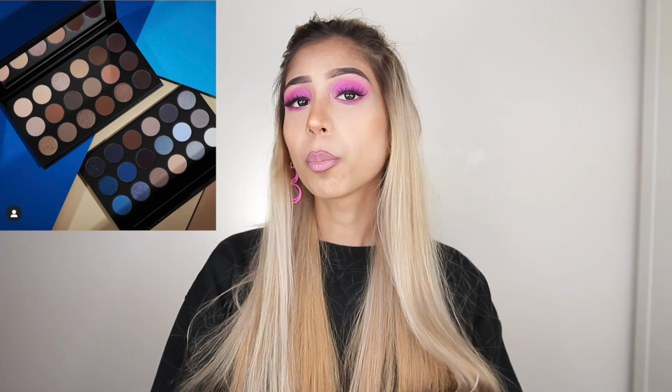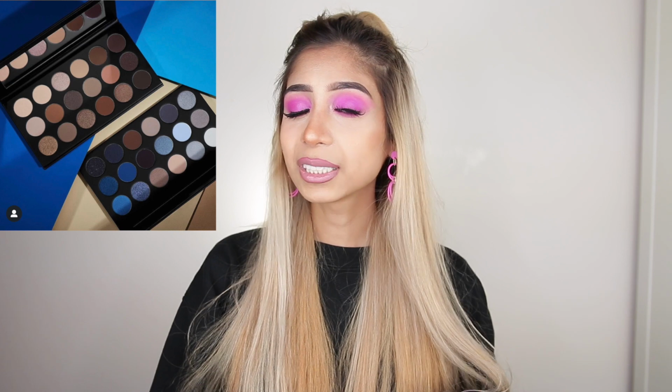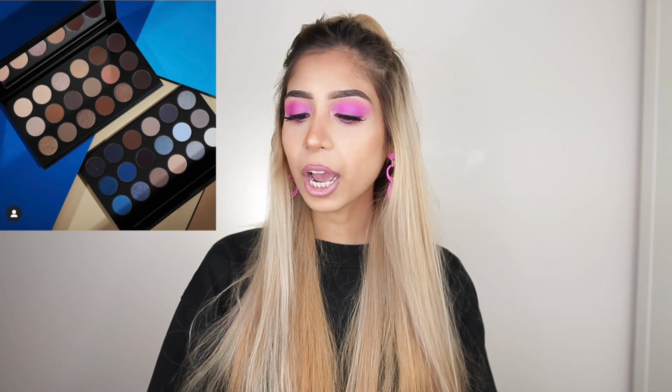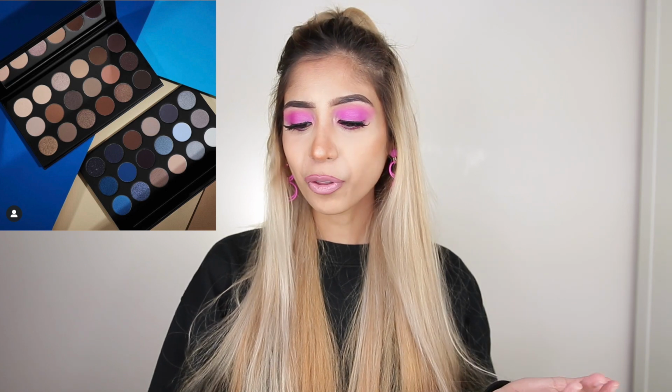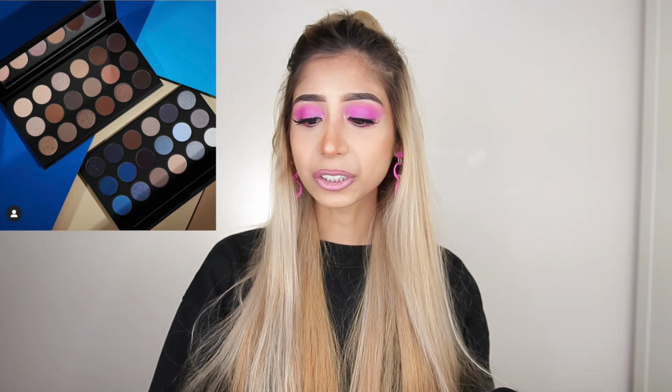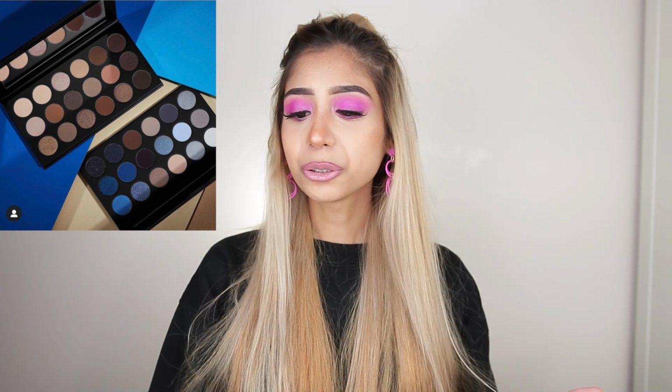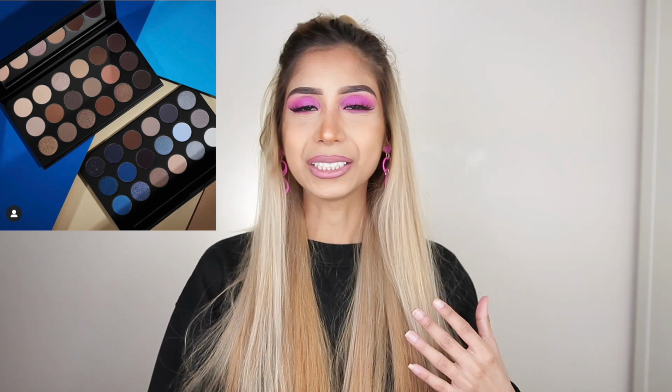That being said, I did go to a Morphe store when I was visiting New York, and I did like the quality of their eyeshadows. But in terms of the Bare Artistry palette, this is literally the most bland palette ever. Unless you're into neutrals, but I'm not going to pay $18 for it.